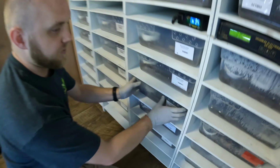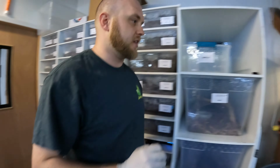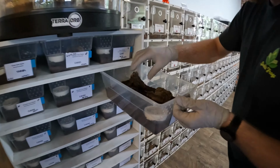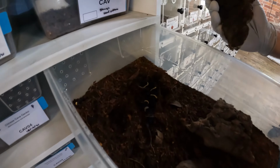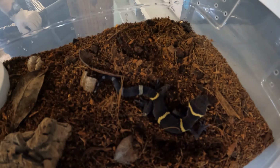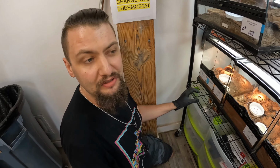Like, I'll show you here some of our baby Chinese cave geckos. And you can see, compared to the adults, that their coloration, their bands are a lot more sharp, a lot more contrast, and they're a lot more colorful. They eventually lose that color as they get older. So these guys are another communal lizard species that we're very excited to be working with.